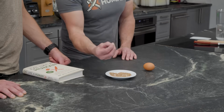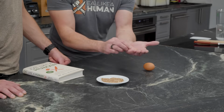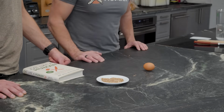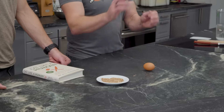This grain, which is essentially fertilized through the reproductive process of the plant, is a fertilized grain waiting to be in the right environment. I could put this on this counter, and guess how long that would stay viable? In other words, how long could it sit here before I had to put it in the ground to produce a new plant? I'm going to guess a year? A long time.